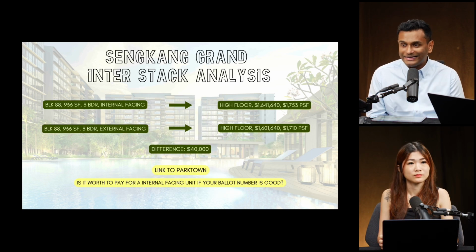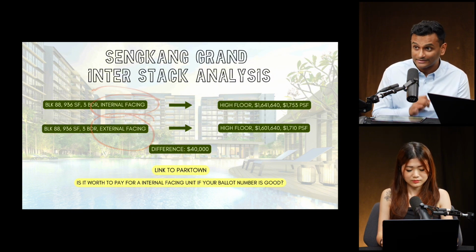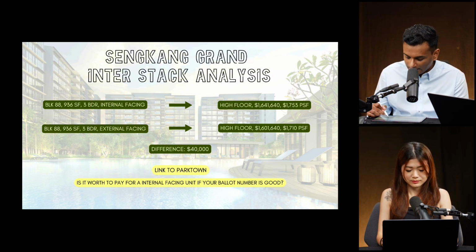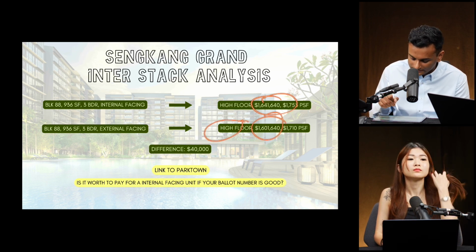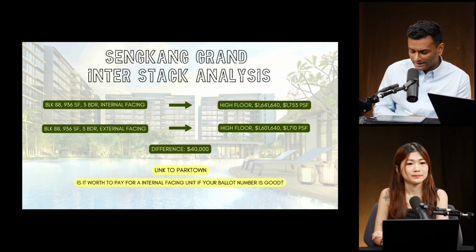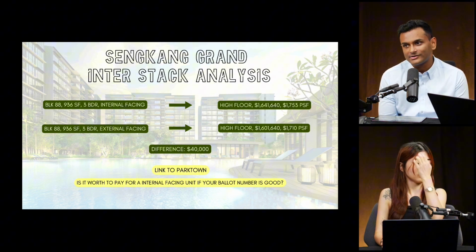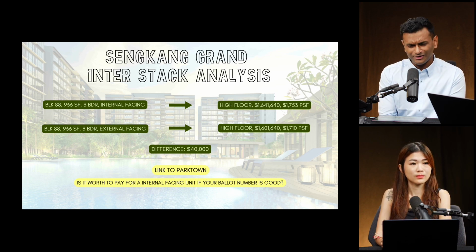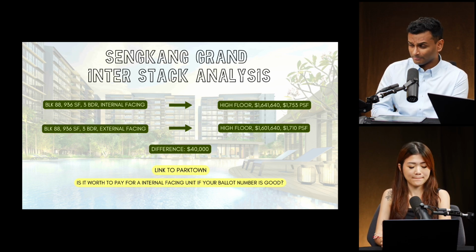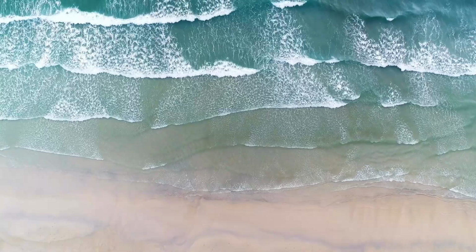Okay, Sengkang Grand interstack analysis. You can see that one is internal facing, and another one is external facing. The high floor is about 1.64, another one also high floor about 1.6. So actually the difference is about 40k. Is it worth paying for an internal facing unit? You may also wonder, do you really want to face HDBs, or would you want a pool facing? I think 40k is pretty standard. If you're looking for a pool facing unit, you may be expected to pay that kind of premium.